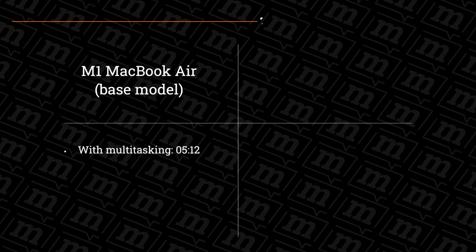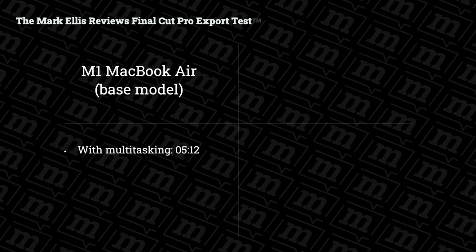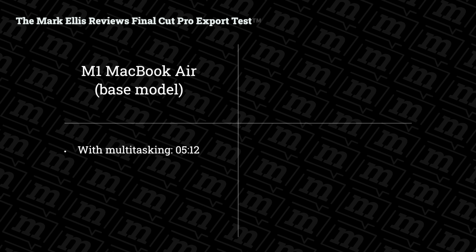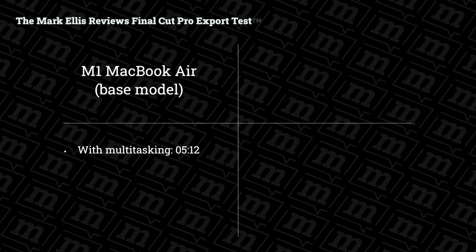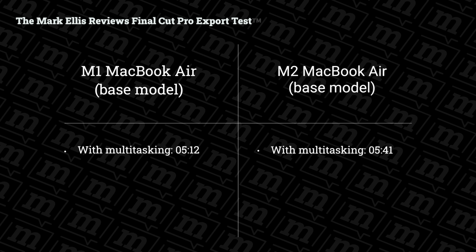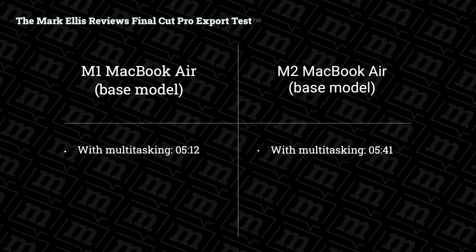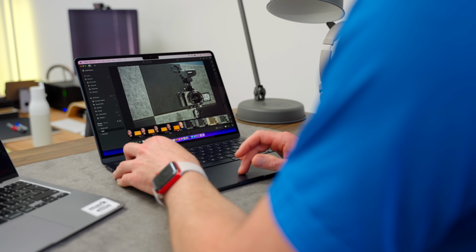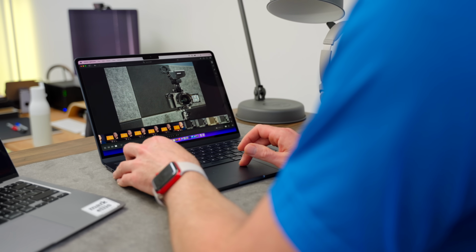Now, in my test, the M1 MacBook Air, with the exact same list of apps open, completed that export of 4K footage from Final Cut Pro in 5 minutes, 12 seconds, and it felt completely usable while it was doing it. The M2 MacBook Air, on the other hand, took 5 minutes 41 seconds, which is nearly 30 seconds slower than the older model. However, it did feel completely usable during that export. So just like the M1, the M2 felt fine multitasking while exporting 4K footage from Final Cut Pro.